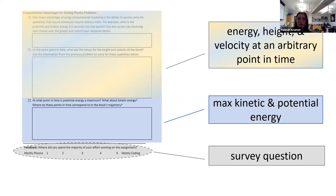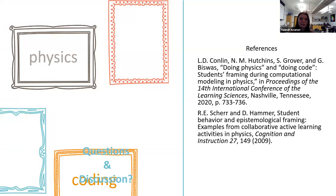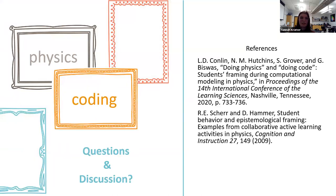And then on this last page, we have the students seeing these computational advantages when they're able to use their code to do calculations quicker than they would be able to by hand. We're just kind of integrating those two frames and then finally just identifying where the maximum kinetic and potential energy occur, fitting under physics. And then this is just a little roadmap of the stages of the assignment going from physics frames, coding frames, and areas of synergy between the two. And so this just shows that the integration between doing physics and doing code are very important for student success, and not just having physics and coding, but having the two synergistically combined.